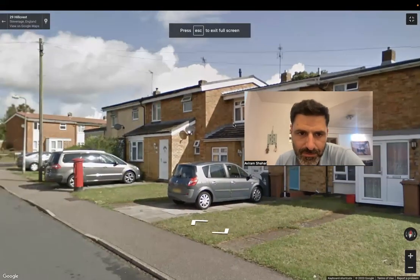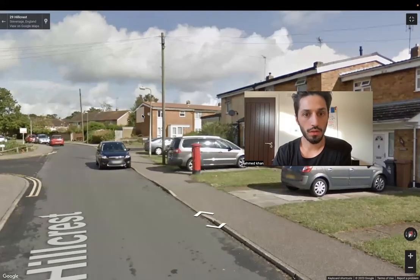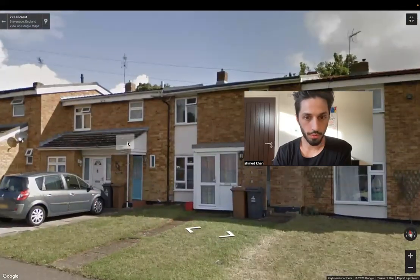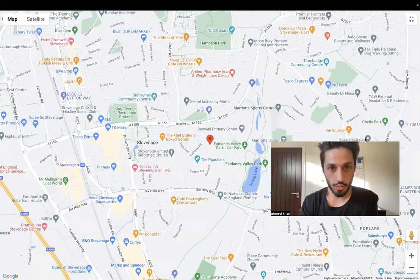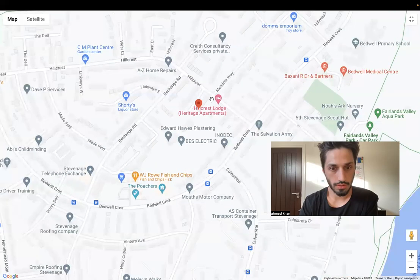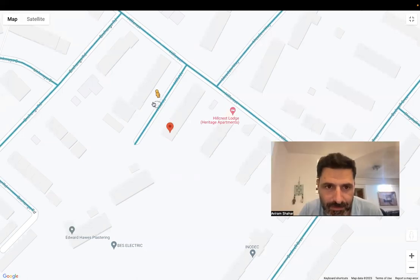This is the street, by the way. I think you've gone on the road which is next to that road. Yeah, let me try again. I think you might have zoomed in slightly. It's actually a road which goes off that road. You might have to zoom in quite a bit. I think you put it on the main road as opposed to that inside road. Yeah, there you go. All right, so let's go inside.